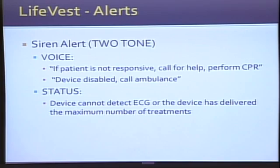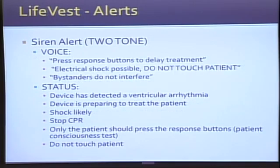That means it can't detect the ECG, or it's delivered the maximum number of shocks it's supposed to deliver, which I think is 6. If it's a two-tone with a voice that says, press response buttons, or electrical shock possible, don't touch the patient, or bystanders don't interfere, that means you back away, because the device is preparing to shock the patient. If the patient is really conscious and the device is preparing to shock them and it's just misidentifying what's going on, the patient can press the response button and disable it.